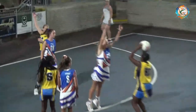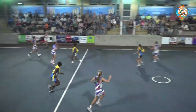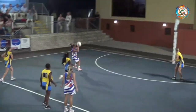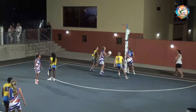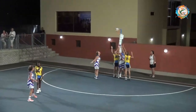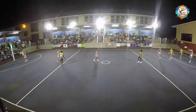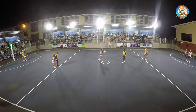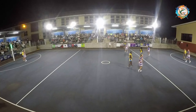Well done to the goal. Not able to get the ball over to her goal shooter. So well done to the Lorraine goalkeeper who cleared that ball away. Lorraine are down on the attack again. And nicely placed for the goal attack and a goal to them. And it's Lorraine centre, so I think Charlotte are going to lose the advantage of that power play.